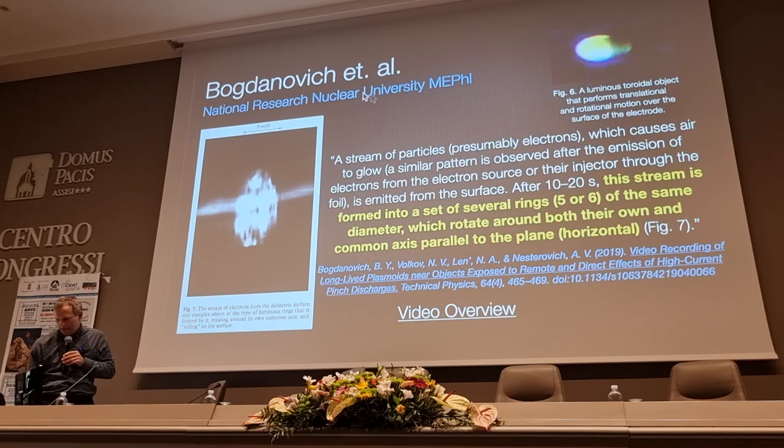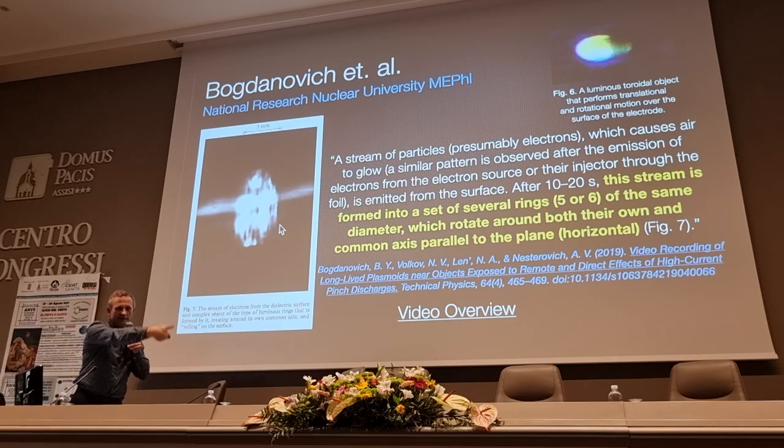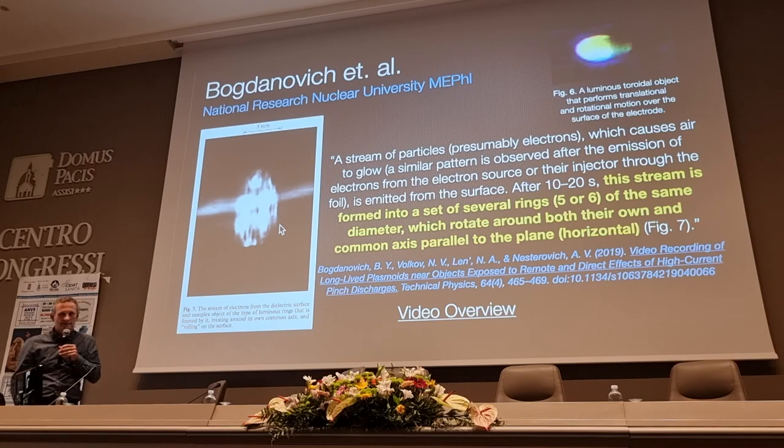What you're seeing over here is a cluster. So they like to cluster together, and they orbit around their own orbits, and they orbit around the collective orbit. And this can either spin around on the surface, or it can roll on the surface, interacting with the surface and leaving tracks. But they hypothesize that this is the basic structure of ball lightning, and I would agree with them. And I hopefully at the end of tomorrow, you will agree with me agreeing with them.